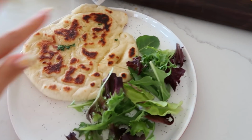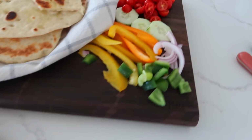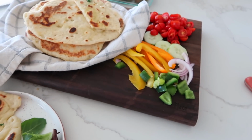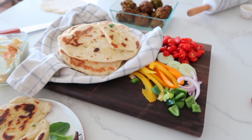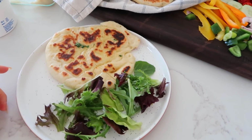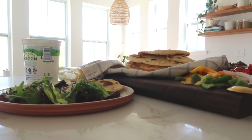I think I'm gonna do kind of like a little sandwich with lots of veggies and some hummus and yogurt. And I'm using my cutting board as like a little serving dish, and it's very beautiful. So I think that's the plan. My mouth is watering so much. It smells heavenly in here.